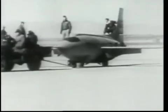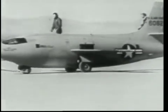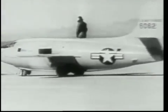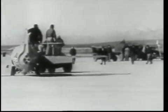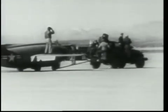The X-1 couldn't get off the ground with a full load of fuel. The gear wasn't designed to take that weight. So we only put roughly 60% of the capacity of the fuel in it, liquid oxygen and water alcohol. And then we drug the airplane down on the lake bed.